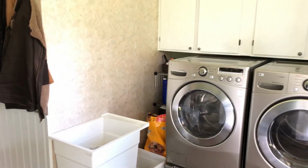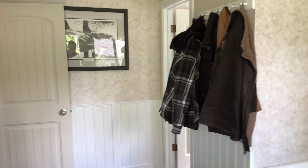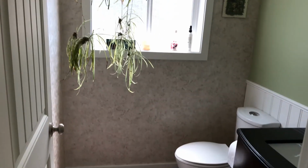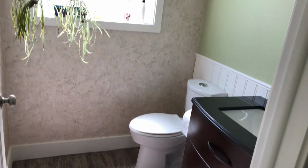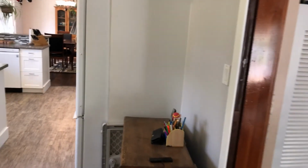It was just amazing. This is the main entryway. This is where your laundry is. The wainscoting and the finishings on here, it's one of those homes, they did a nice job touching it up. It's just got a lot of little character like that. You've got a 2-piece guest ensuite off to the side. Again, all updated. Very bright, very open.